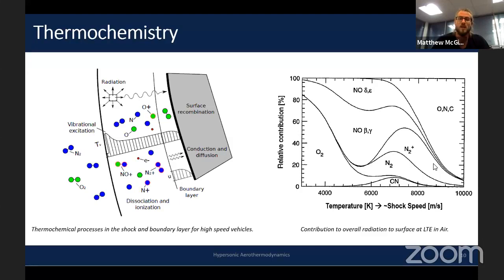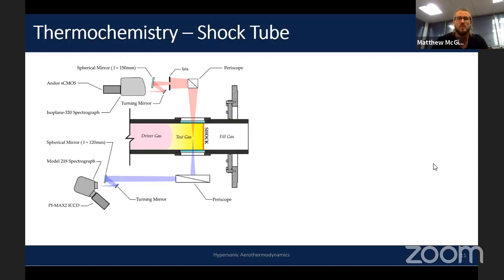And as we move up in temperature, we're also generating different species. So we'll actually get radiation in different parts of the spectrum. And some of that might be absorbed by the gas in front of it before it reaches our vehicle, but it just depends on what's present and what speed we are and in what quantity. So how we study it here in Oxford is to perform shock tube experiments.